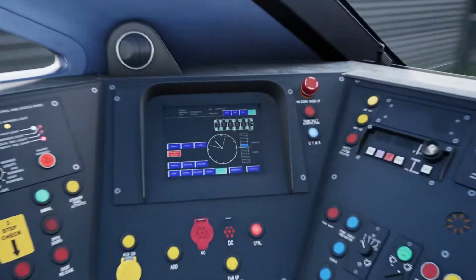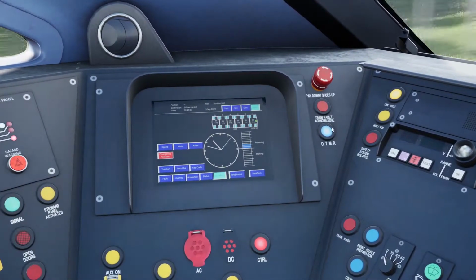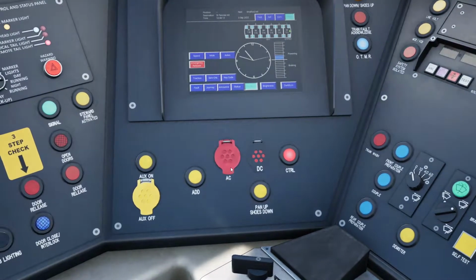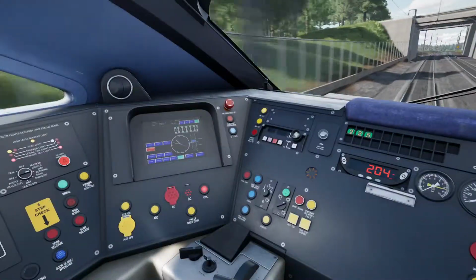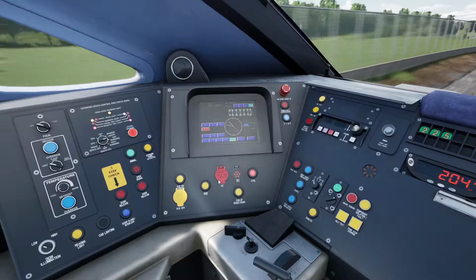Moving around, we've got the TMS, which isn't really simulated if I'm entirely honest. CTRL, DC, so this is Chatham Rail Link running, DC running. AC is guarded and not simulated. That is basically running on overhead wire on the rest of the National Railway network, which I don't think these have ever done. So that's why it's not simulated.